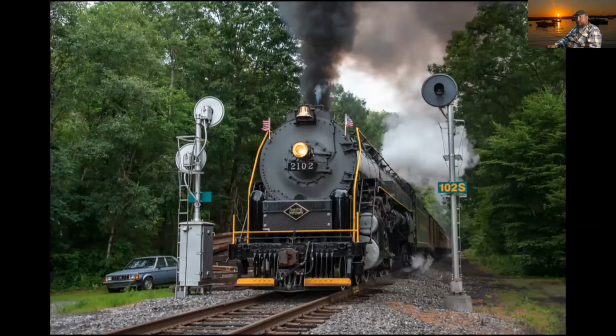The Reading and Northern is very, very busy hauling freight, coal and other stuff as well. As such, they took what was pretty much run down ex-Reading lines and have completely rehabbed them for high-speed running. They even put in signals, and when they put in the signals, they put in searchlight signals. Hard to believe. That's pretty cool.